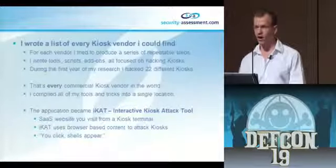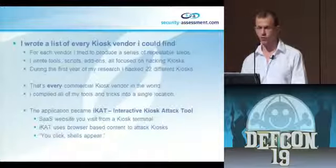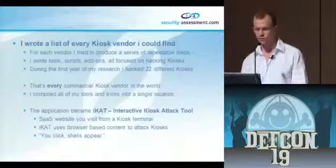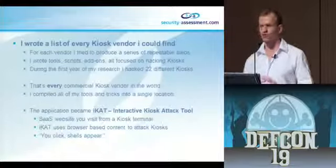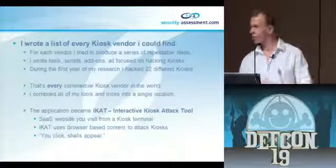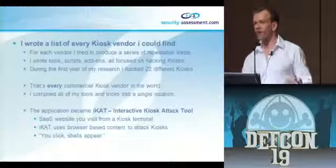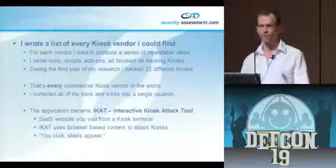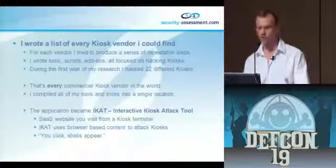And for each vendor, I tried to produce a series of repeatable steps. I wrote tools, scripts, add-ons, plugins, all these things that helped me compromise these kiosks. And then I tried to compile all of my research and all of my tools into one place. I wanted it to be easy for all of you guys to basically hack a kiosk as well, to have me in a box, so to speak. And of course, the fruit of all my efforts became ICAT, the Interactive Kiosk Attack Tool.